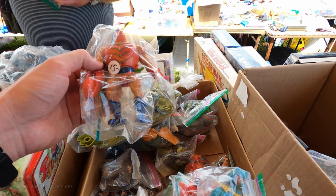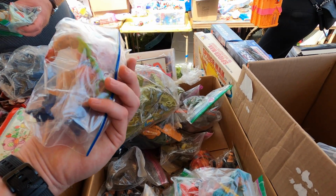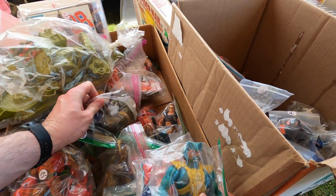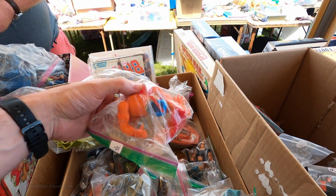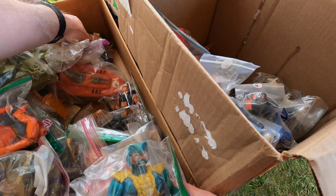This one's called Clawful. He's got 15 bucks on it, and the reason it's a little bit more expensive than the other one is he does have the weapon with it, and that seems to be just about what it's going for online. So the prices on these are pretty close to what you'll find on eBay, except of course you don't have to pay shipping or tax.